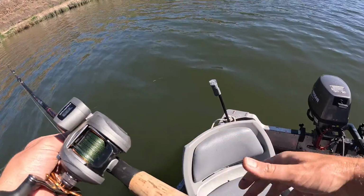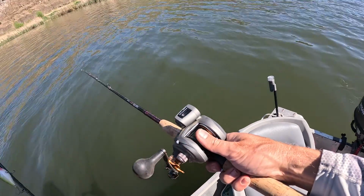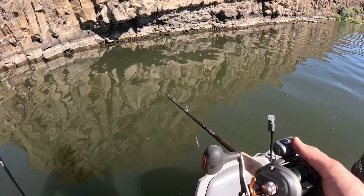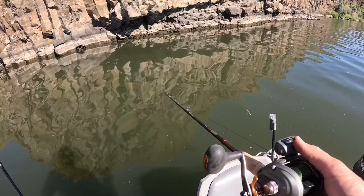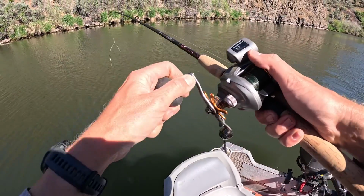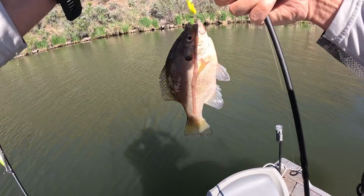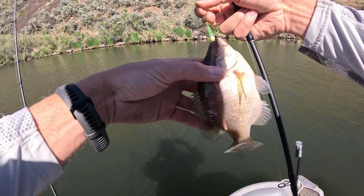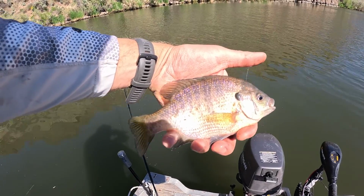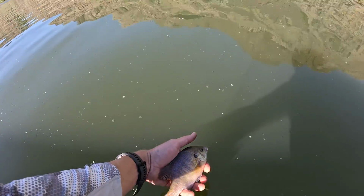All right, deploy the bottom bouncer. 8.4 feet of water. First fish of the day. Bluegill! Bluey! Nice. First fish of the trip is a bluegill. Not a bad one. All right, buddy.